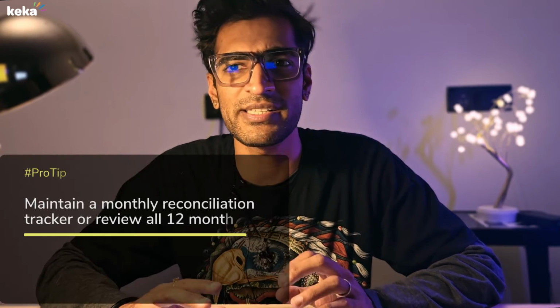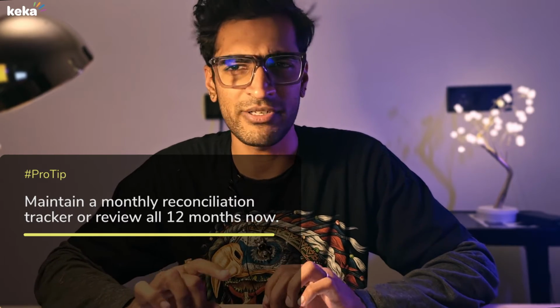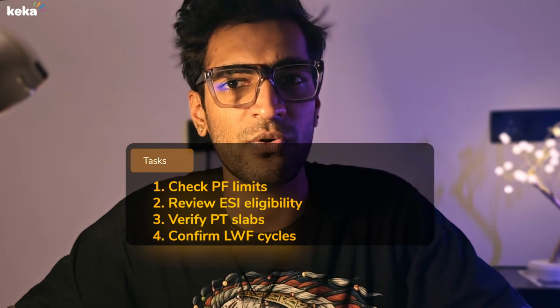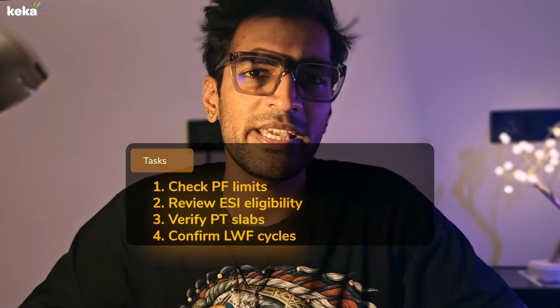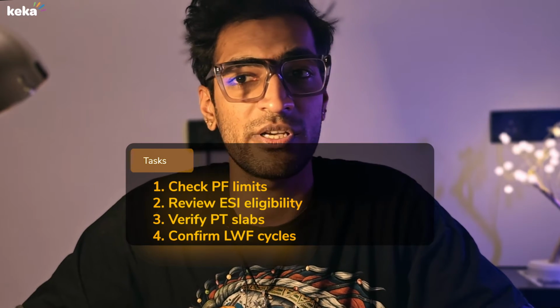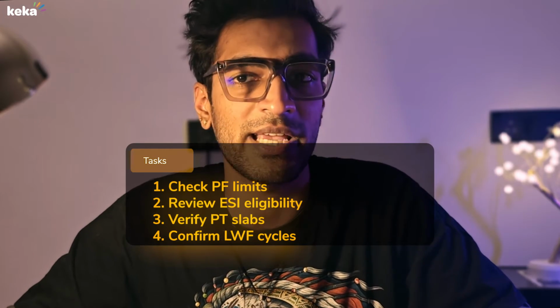One effective approach is creating a monthly reconciliation tracker that you maintain throughout the year. If you haven't been doing this, now is the time to reconcile all the 12 months at once. You need to pay special attention to PF contributions for employees exceeding the wage ceiling, ESI eligibility changes based on salary revisions, professional tax slabs if your employees work across different states, and LWF, which often has different payment cycles depending on your state. Remember that non-compliance here doesn't just mean potential penalties. It can affect your employees' ability to claim benefits that they are entitled to.